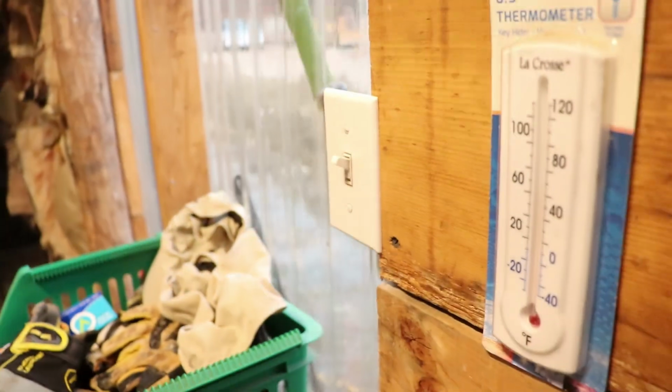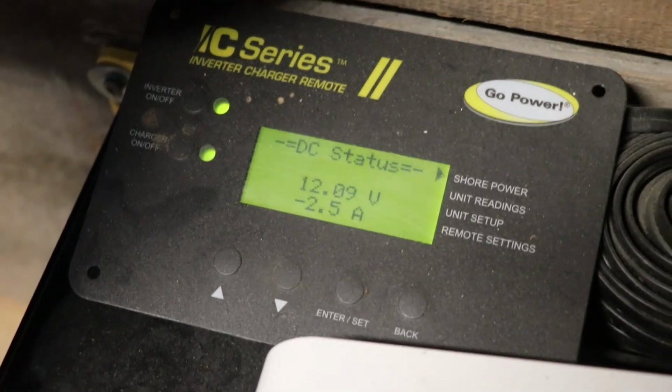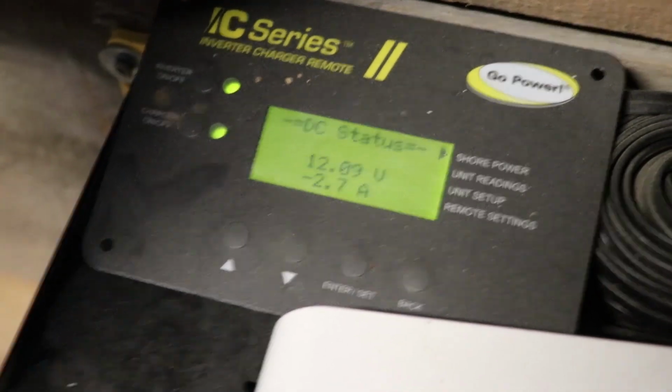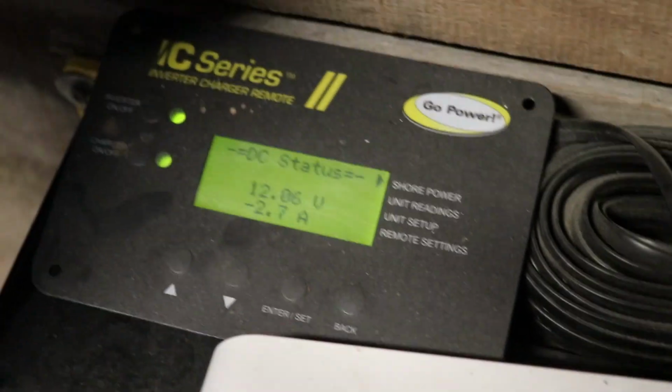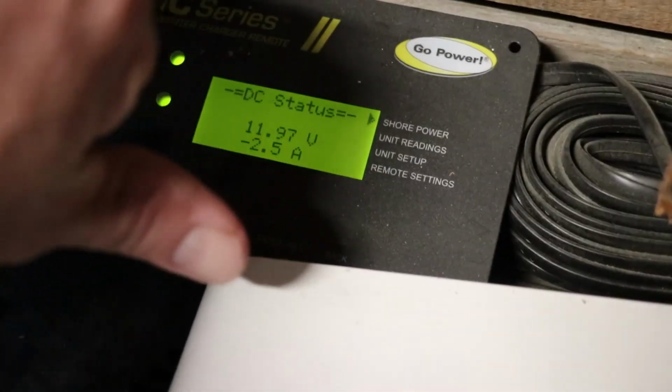I almost forgot. We've been running on solar all day. Wonder how the batteries are doing. We're putting a little bit of load on them, but not much. But man, that's pretty pathetic. 2 amps of current and they're down to 12 volts. Womp, womp, womp.